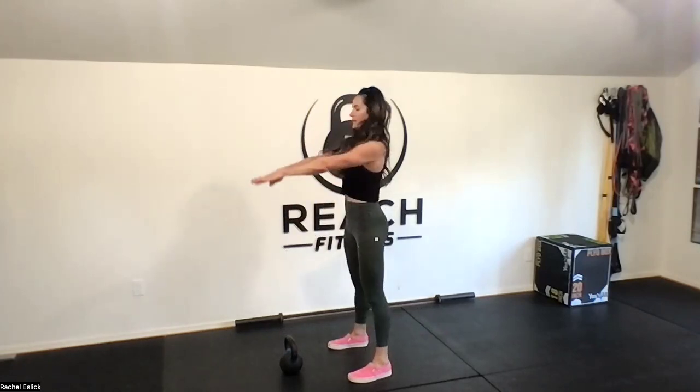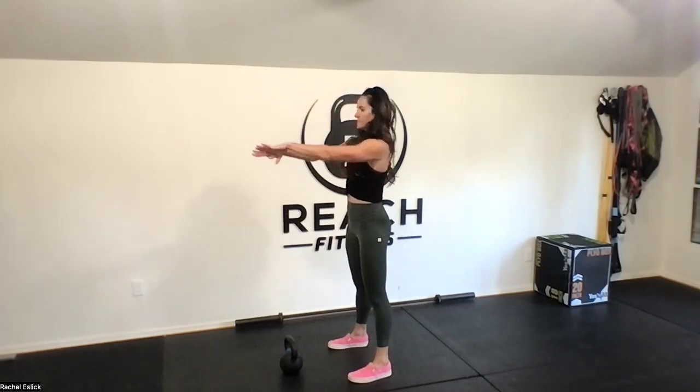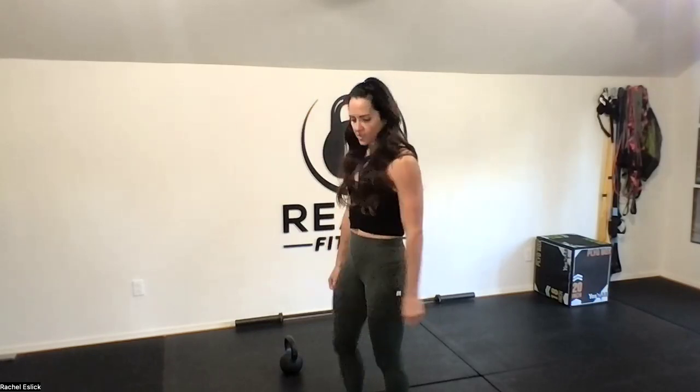And then at the top of your swing, having that straight body and casting the kettlebell to about your face, somewhere between your chest and your face, and holding it here as long as you can. Your swing is powered by your legs, your glutes, your hip flexors, your quads, your back, your abs. It is not an upper body arm raise. Okay.